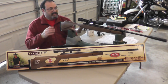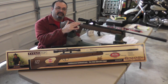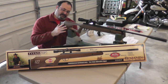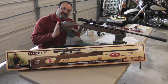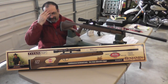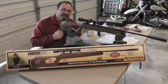Now, this is, again, the Benjamin Titan NP, and what really sets this particular rifle apart from others is, number one, it's $150, and you're getting this really nice wood stock with some pretty nice grain and even a nice rubber butt stock pad. I forgot what they call it. You get on video and you just forget things. But nice cushion here, and you're like, well, what do you need a shock absorber on the back of that thing? It's only a pellet gun.